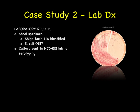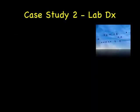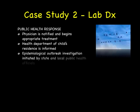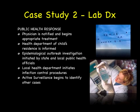These findings set in motion a number of actions. The laboratory informs the pediatrician of the findings, and appropriate treatment is begun. The Sentinel Laboratory informs the local health department of the child's residence through a secure web-based reporting system. An epidemiologic investigation is begun with stool specimens collected from children at the daycare center. These specimens are sent to the state lab for screening.